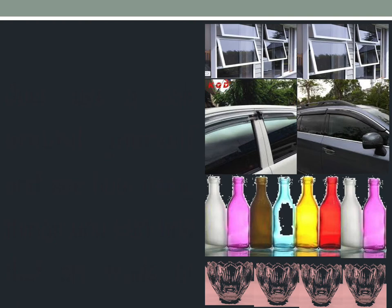Yes, the glass ventilators or the glass windows of the building. The glasses that are on the cars, the windscreen, the window glasses of the cars. Different colored glass bottles and a variety of designs of glass bowls or plates or even dishes.